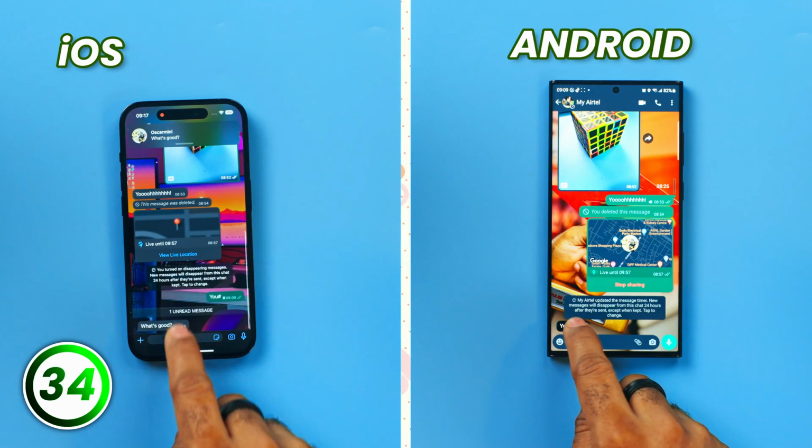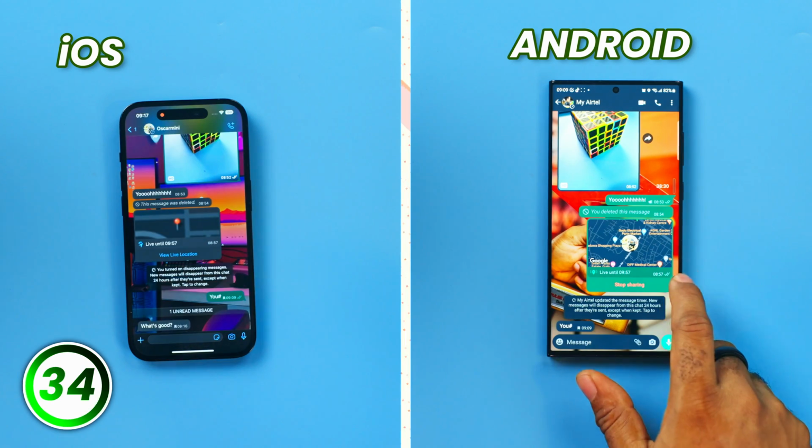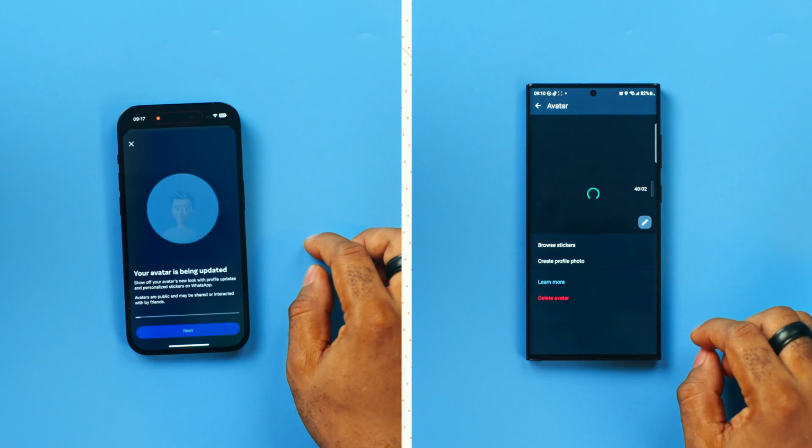Easy peasy. Now let's say you're chatting with someone who uses disappearing messages and you want to keep a specific message. No worries. Just tap and hold that message on your smartphone and tap on keep or bookmark this like a star message and that message won't disappear. If you want to personalize your profile with an avatar, head over to the settings and then tap on avatar. Now create your own manually or by taking a photo. This is a fun way to show off your personality.